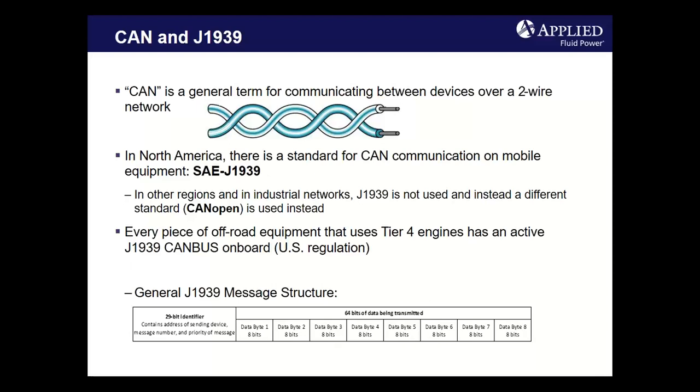In the bottom here, I sort of show a visual representation of what one of these messages actually looks like for anyone interested. It's fairly simple. You have a large identifier at the beginning of the message. That identifier contains the address of who's sending the message out, what the message ID number is, what the priority of the message is. If it's a fairly high priority message, like an engine speed command, that's going to be very high. If it's a low message, like a nuisance fault in the air conditioning system, that's going to be a fairly low priority message.